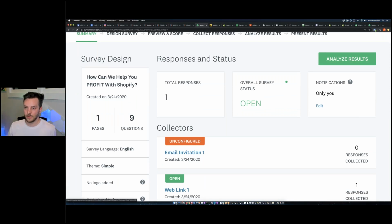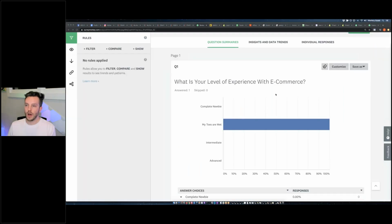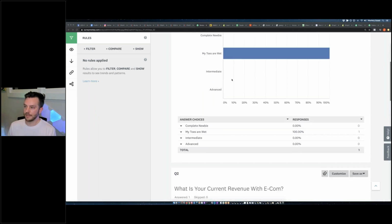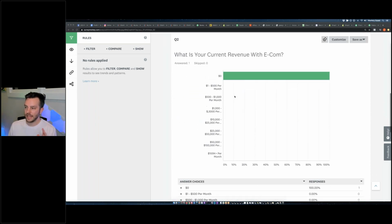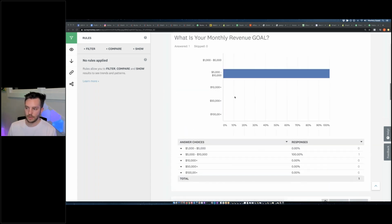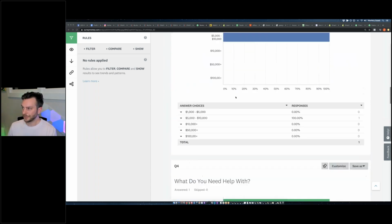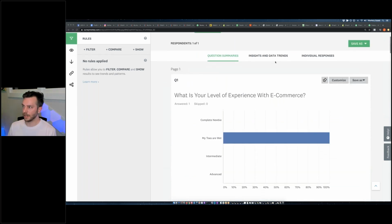And we can analyze these results in the top right. So as we go through this, we can look at what people's answers were. So check this out. When we click on Analyze Results, okay, it's quickly going to break down for me what the results are from our leads, right? So it literally gives us question by question what they answered, what the overall consensus is from students, and any additional comments or anything like that.